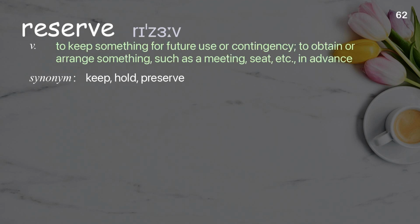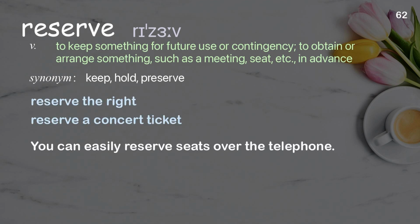Reserve. To keep something for future use or contingency, to obtain or arrange something, such as a meeting, seat, etc., in advance. Examples: Reserve the right. Reserve a concert ticket. You can easily reserve seats over the telephone.